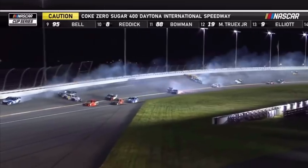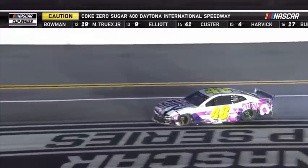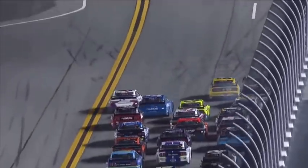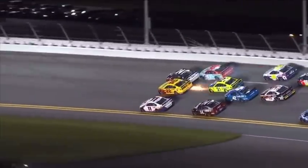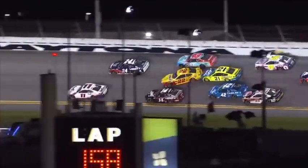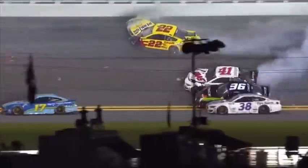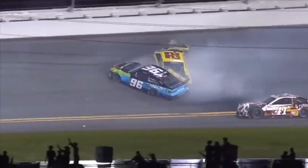Bubba Wallace got through Tyler Reddick, hard hit. Jimmy Johnson caught up in the 48. Yeah, big damage on Jimmy's car. Watch William Byron. So there's big contact right there with Bubba Wallace. Then William Byron through the middle. Even more contact with William Byron. I think that's where maybe the 22 car lost the right rear tire. Either that or just got turned around.